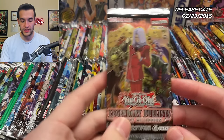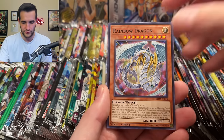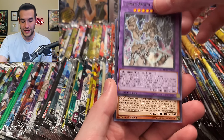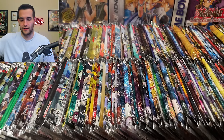Now we have Ancient Millennium. This is the second Legendary Duelist set. Second ever, so pretty cool. Well, Legendary Duelist versus... Yeah, it's different, right? The before, the old, never mind, we'll get to them. Rainbow Dragon, the Barrel Dragon. I think it's the second one of these. Wormbait, Ultimate Ancient Gear Golem, and a Parasite Paranoid. I think this was like a crazy good card in Speed Duel, wasn't it? I think it's like a crazy good card, so interesting.